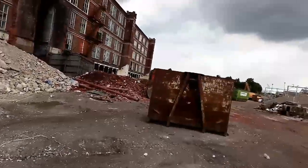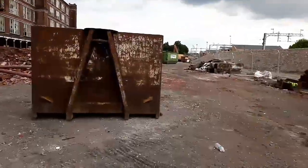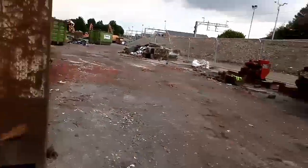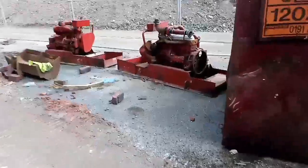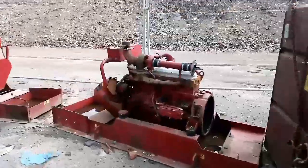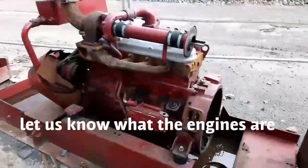Have a quick walk over here. They've obviously taken some of these machines out. The size of that engine, man.